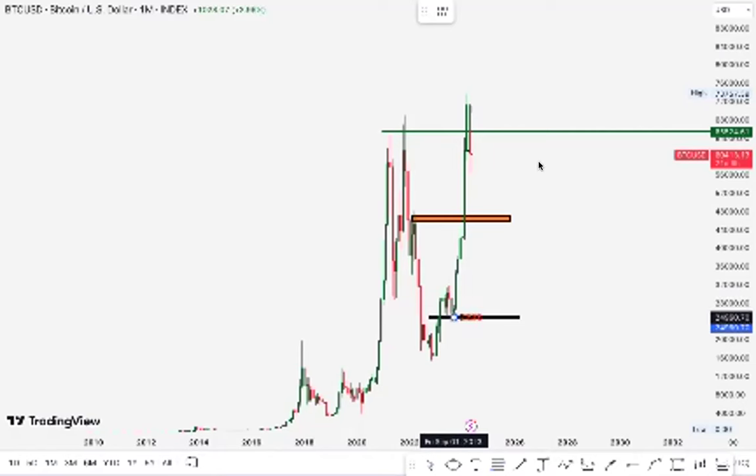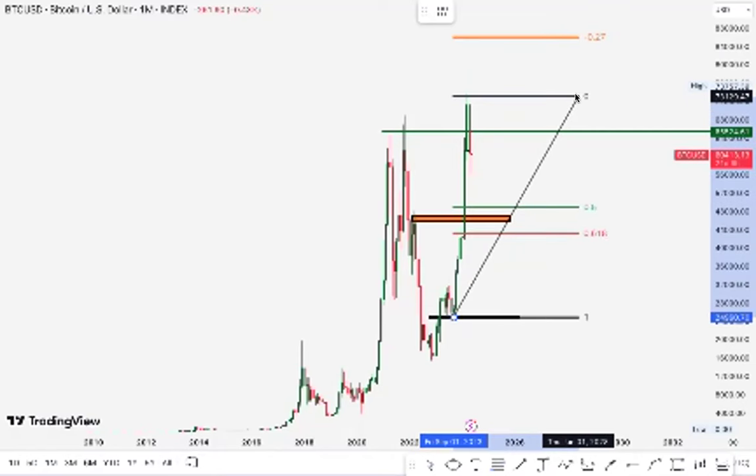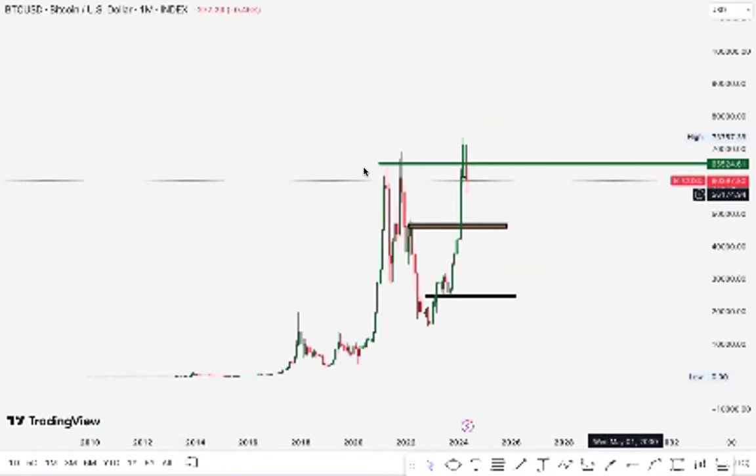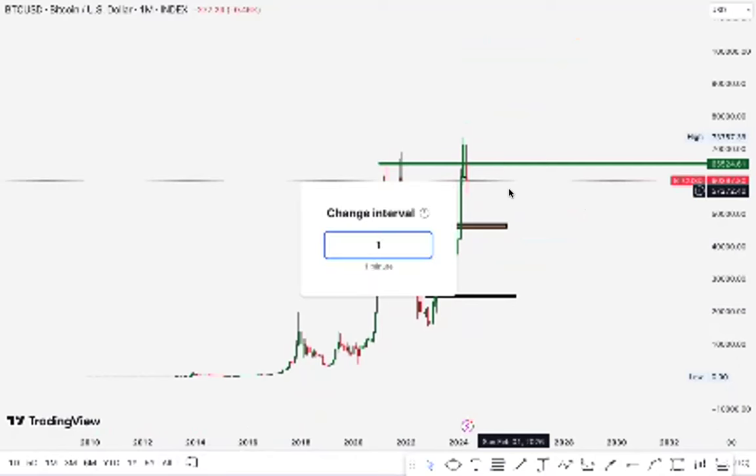And if I bring my Fibonacci to, you can see that it lines up perfectly with that level right there on the monthly time frame. So I'm waiting patiently to see BTC at the region of maybe 48K, 50K, and then we'll blow all the way up. However, this is now looking like a triple top on the monthly time frame. So we have to be extra careful. Okay, we have to be very, very careful.